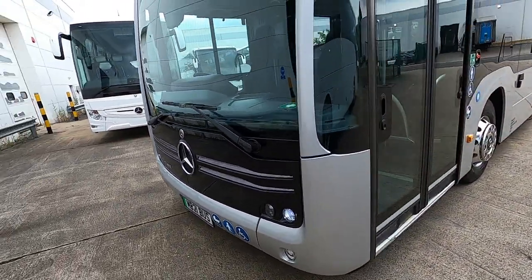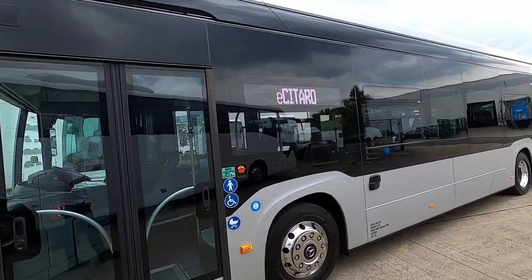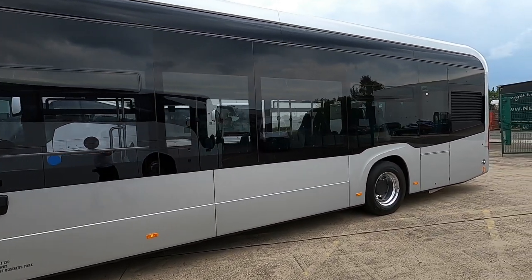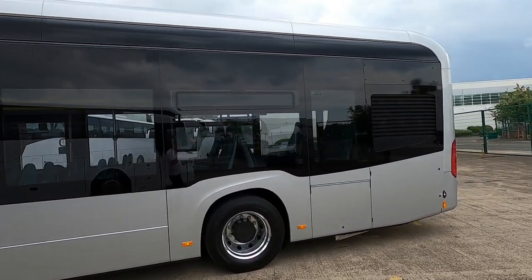This is the very first right-hand drive demonstrator, which is operating on generation 1 battery technology. Any vehicles ordered from now on will receive generation 2 battery technology, which provides further kilowatt hours.